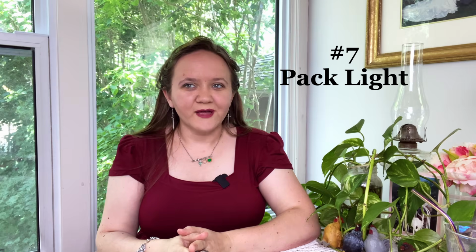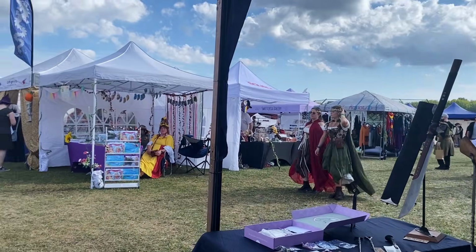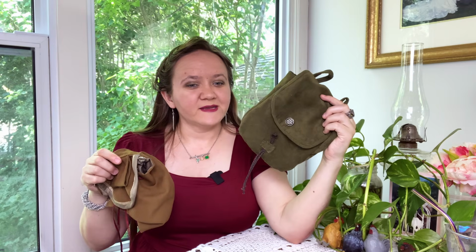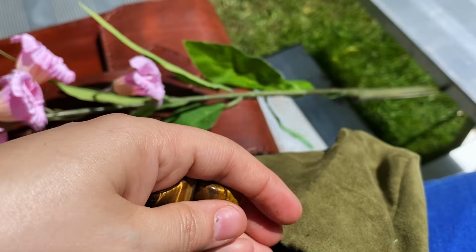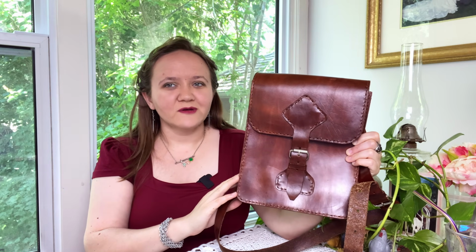Speaking of carrying things around, number 7, pack light. You're going to be walking around all day, and you don't want a really heavy bag weighing you down. I often bring these little belt pouches. They're really handy for small things and trinket trading, and it's really comfy to wear them on your belt. I also usually bring along this satchel. I found this at a thrift store for about $15, and it is peak Ren Fair aesthetic. Very Flynn Rider. It's also 100% real leather, so it's going to last me a good long while.